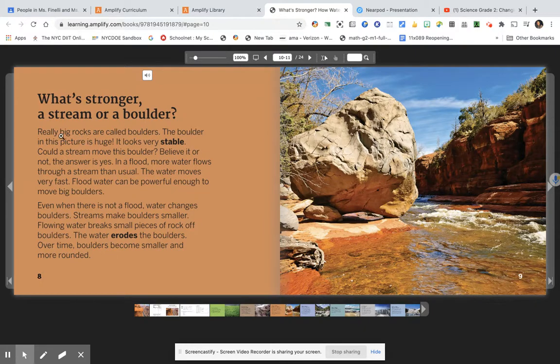Let's read. Really big rocks are called boulders. The boulder in this picture is huge. It looks very stable. Stable means not to move. It won't change. Could a stream move this boulder? Believe it or not, the answer is yes. In a flood, which is a lot of water, more water flows through a stream than usual. The water moves very fast. Flood water can be powerful enough to move big boulders.